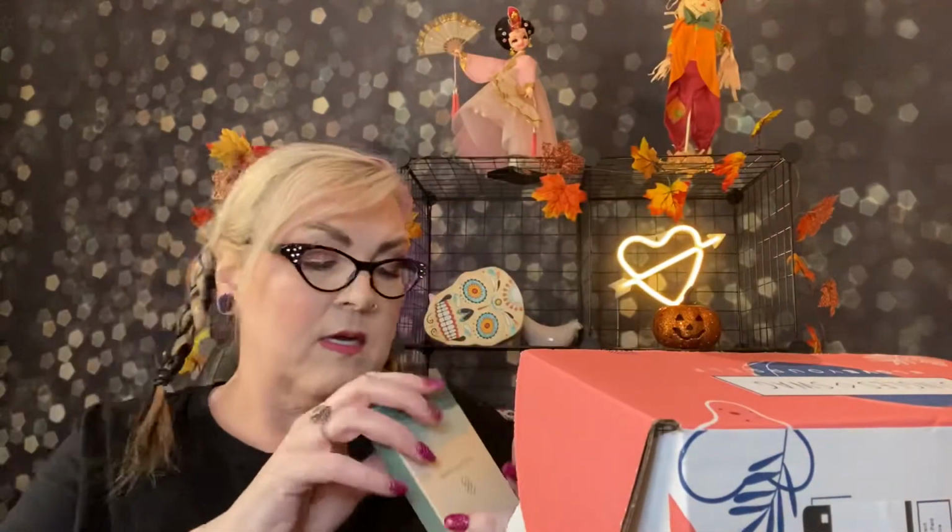And this is a beautiful necklace. You can't see it because I have the box in the way. And it's very, very pretty. I don't know if I'd pay $58, but it will be a lovely Christmas gift.